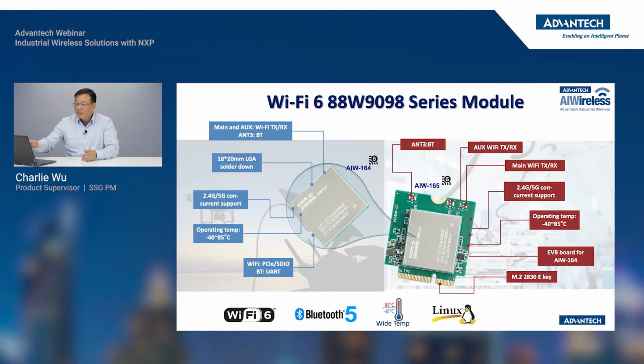Okay. And when we are looking at the Wi-Fi 6 solution, it is very similar, but because the chip is a little bit bigger, the AIW165 actually becomes a little bit bigger, utilizing M.2 2830 instead of 2230. That is also needed to accommodate the SRI antenna.